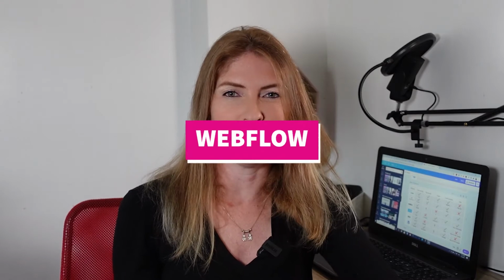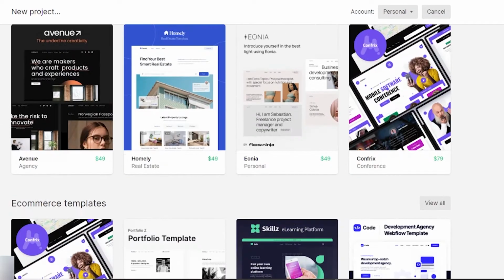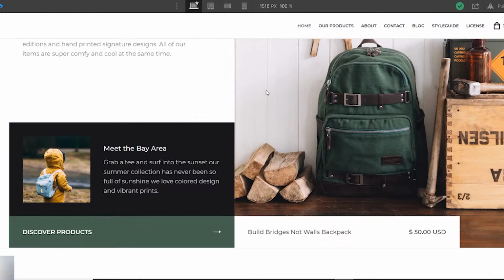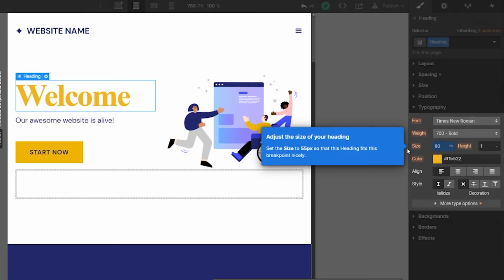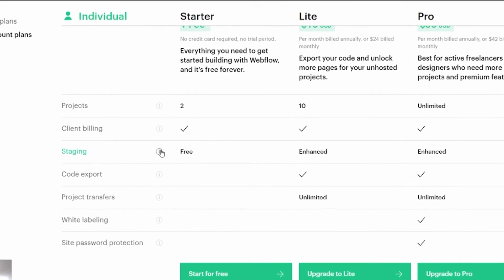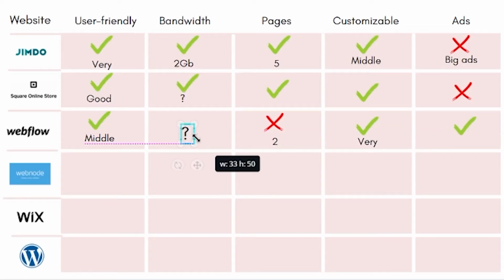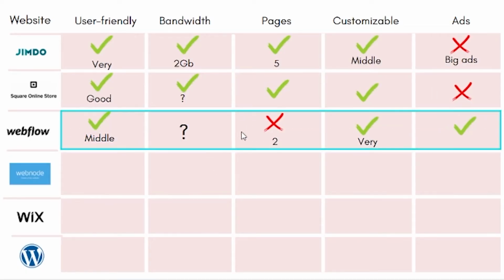Number 3 is Webflow. This great web builder is for you if you want to build your website from scratch without using templates. It's also good if you want to use templates. And don't worry, you don't need any coding skills. The user-friendly experience is not perfect, and maybe you will need to learn some web design foundation before you start. Webflow has a little ad on the right down corner, which isn't bothering in my opinion. The main downside I found in Webflow is that they have limitation on only 2 static pages you can create on the website, which is a big downside in my opinion. But it depends on your business and on the website you want to create. Maybe it will work for you.